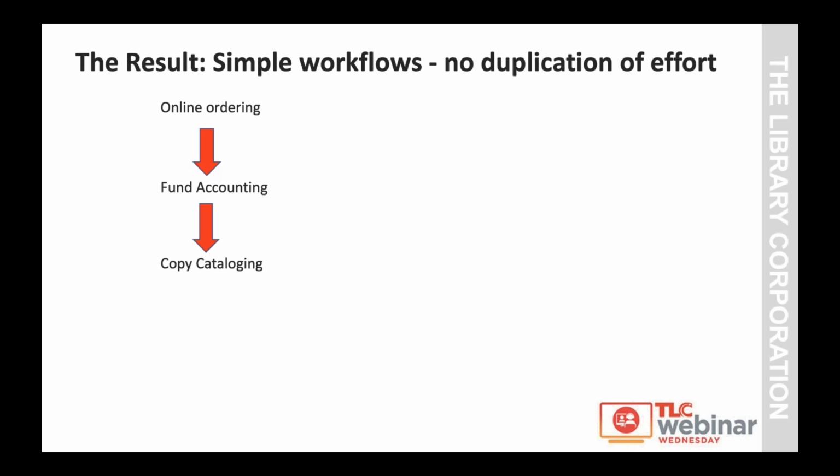I can go ahead and do my copy cataloging or my receiving and invoicing, whichever I do first. I don't have to do receiving and invoicing together as well. I can make them separate. But many of you I know don't have auditors that are insisting that receiving and invoicing are done by separate people. There just isn't enough people for that in your library.